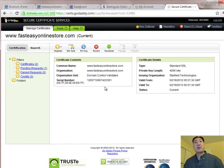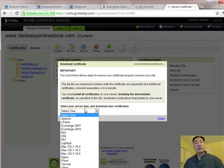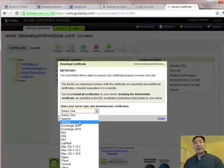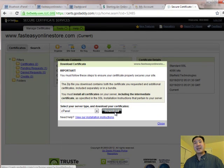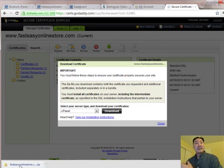And what I want to do at this point is download the certificate to my computer. And I want to choose cPanel. Okay, and I'm going to click on Download. And now I have a copy of my certificate on my computer. What I want to do at this point is take this zip file, file a support ticket to Bluehost, send them this information, and ask them to install the SSL certificate. Okay, and once that's all done, your domain will now be able to be accessed absolutely secure.